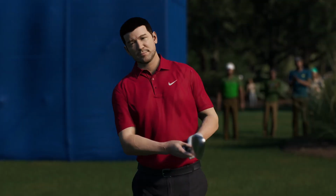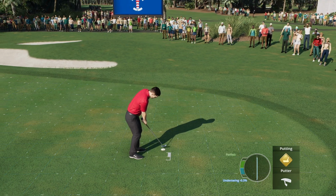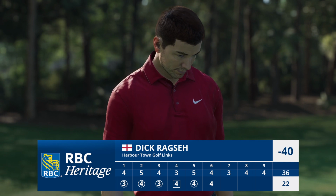Oh, is that any good? Perfect. That was tracking pretty well, too. That could have gone in for the same price. Okay, safely in for his par. And he'll remain well, well under par.